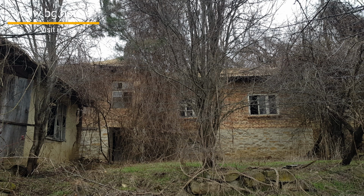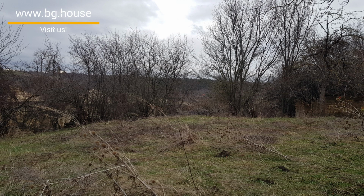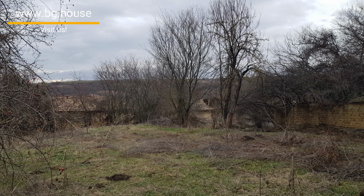healthier lifestyle. With fresh air, clean water, and the absence of city stress, you can truly relax and rejuvenate in this idyllic setting. So, if you are looking for a cheap and charming rural house in Bulgaria, this property in Konak, Popovo might just be the perfect fit for you.